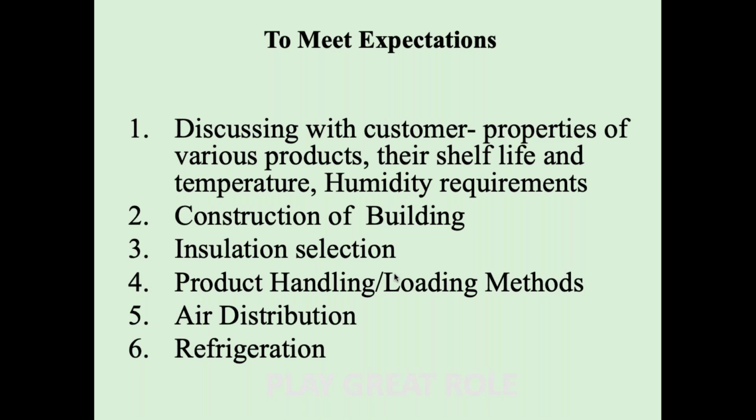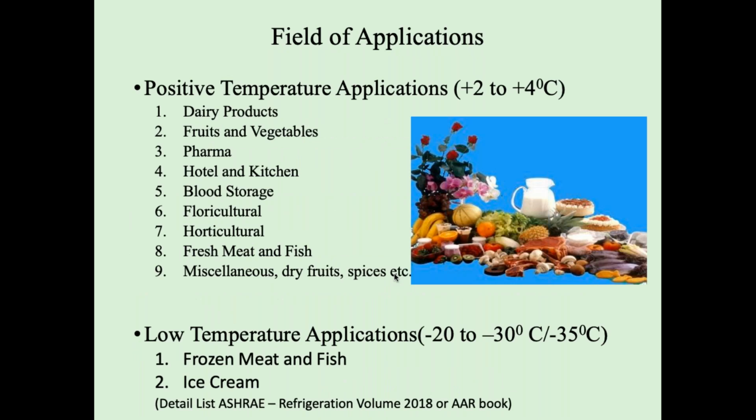You should be able to tell him different properties of different products and the temperature and humidity requirements of each product. Then construction of the building, where he wants to construct it, how to construct it, how to select the insulation, product handling and loading methods, then proper air distribution and selection of refrigeration plants. Now, all these things you should discuss with him as if he is your partner. Then only he will develop confidence in you and then he will be able to come to a conclusion that whatever was his original idea is no longer valid and he has learned a little bit more on various subjects. So we need to quickly go through.